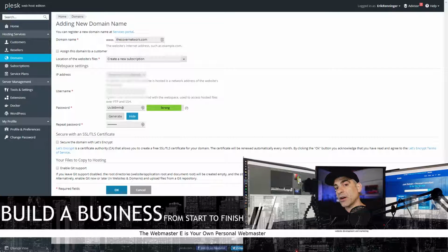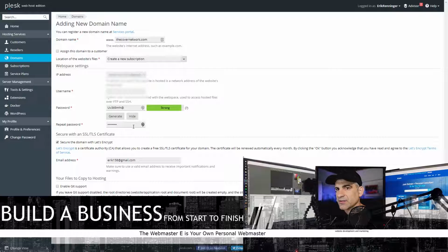Also, if you use our Git user, you can automatically install instances and libraries and things from there. I don't use that stuff. I do use the secure domain, or the SSL. So here you would put in your email address, do what you need to do, and hit OK, and you would set yourself up as a domain and then go in to cover it.